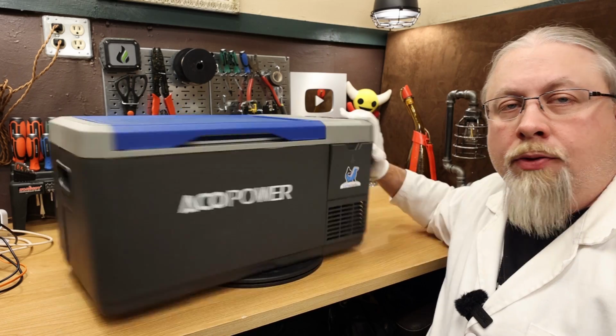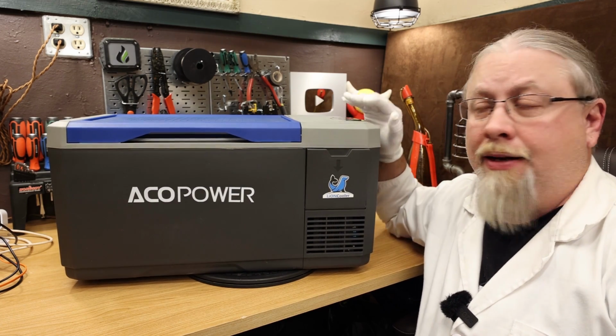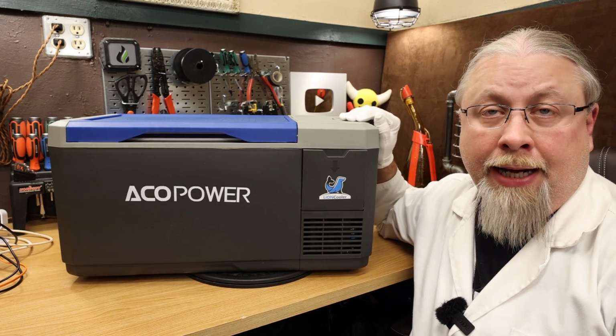Pretty convenient. So what do I like about the AcoPower LiONCooler Mini? I really do like this compact design. That cool bi-directional lid, the internal battery that doubles as a power bank, and the fact that it offers an app.